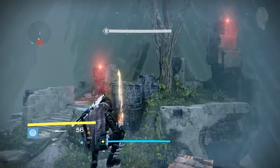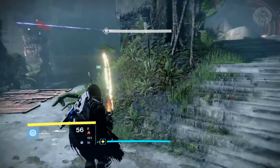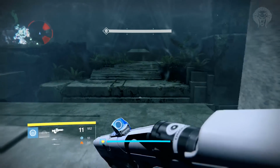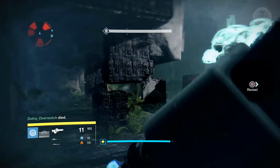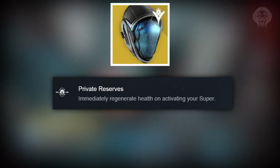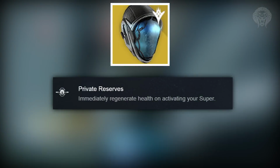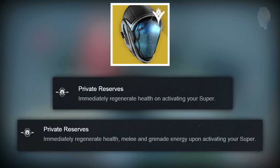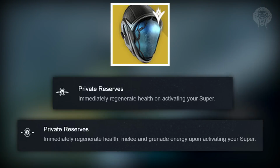Some year 1 exotics were actually pretty bad in terms of perks, and it seems Bungie recognized this and decided to improve some of the weakest armor sets. So the ones I'm going to read off still have their old perks they used to have in year 1, plus a brand new perk. So firstly we have the Apotheosis Veil, which is a Warlock helmet. The Private Reserves perk used to just replenish your health when you'd activate a super, and now it's going to not only replenish your health, but also replenish your grenade and your melee charge. So that is a nice boost to what was a pretty mediocre exotic beforehand.